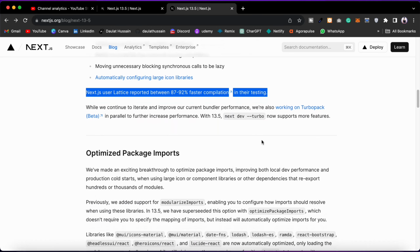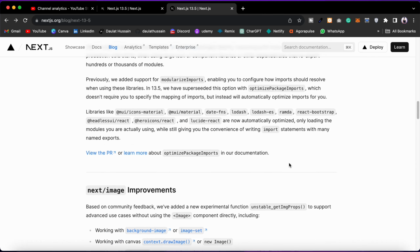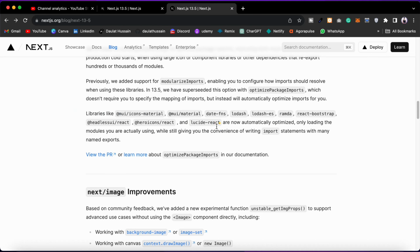So if I come back here, you can easily optimize these imported modules. Here they have explained how you can do it. They have explained all about it, like the libraries which are optimized automatically, that's all they have made. So like MUI, Material UI, all of these libraries you will find here.